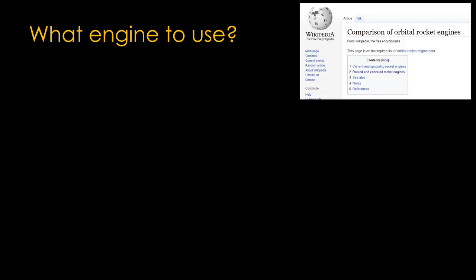And when you want to answer these questions, there's this wonderful page on Wikipedia called the Comparison of Orbital Rocket Engines. And it'll list a whole bunch of different engines for different countries and their statistics and whether they're active and all of those sorts of things.